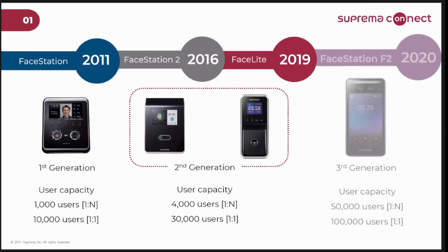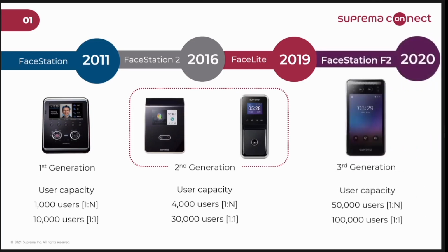From then until the end of Q3 2020, we were working on a greater device that would have lots of features that comply with most of the market requirements. And we launched our third generation face product, FaceStation F2, which is probably the most advanced and complicated product we have ever built, with 50,000 users in one-to-N mode and 100,000 users in one-to-one mode.